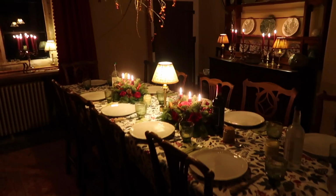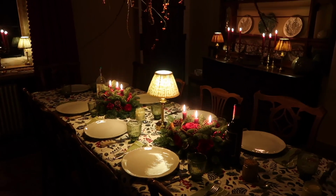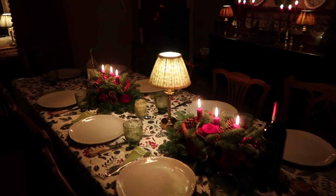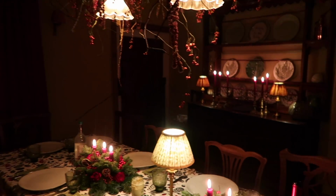And the table is set once again for our Boxing Day dinner. We have got beef Wellington cooking away. Charlie has almost finished preparing it. He has been an absolute master chef over the Christmas period.